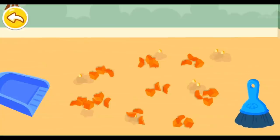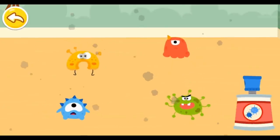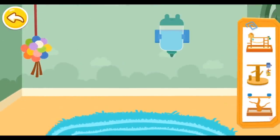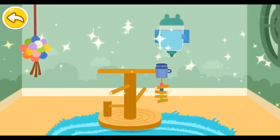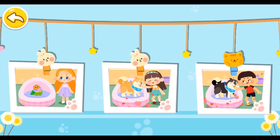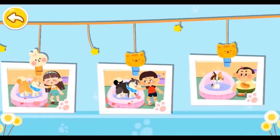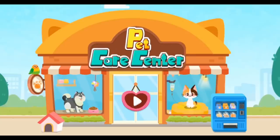This pet has moved to a new house. Let's clean up its previous house. This house looks great! The next little animal will be happy to live in it. Let's search and rescue stray animals. Pet care center!